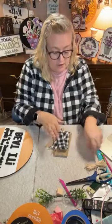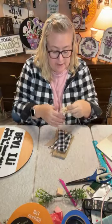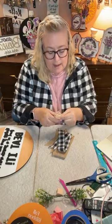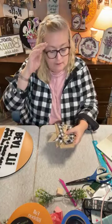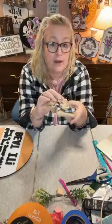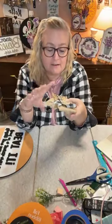Exactly. Yeah, I agree, Jeanette. It is super easy to return Amazon, and I do buy a lot on Amazon. I am an Amazon shopper, but I would prefer to go to Hobby Lobby and touch and feel and see and all the things.